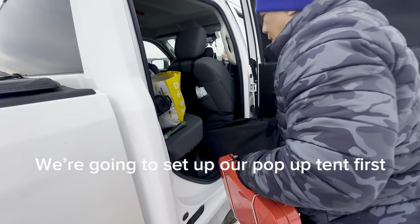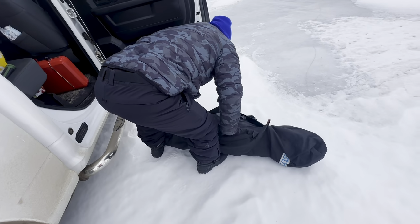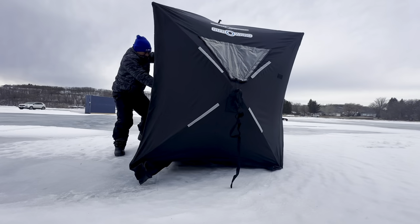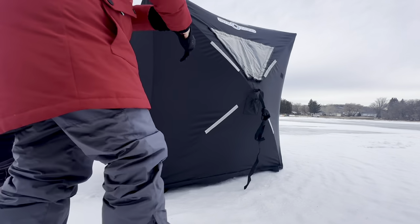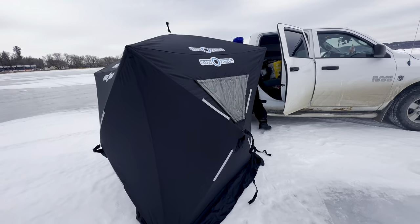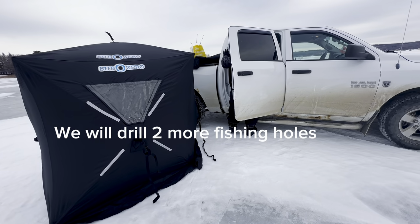We're going to set up our tent first. Mahangin. So we're just going to use a pop-up tent. Gawa kami ng dalawang fishing hole.